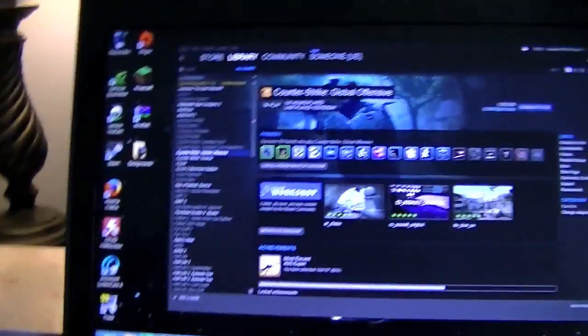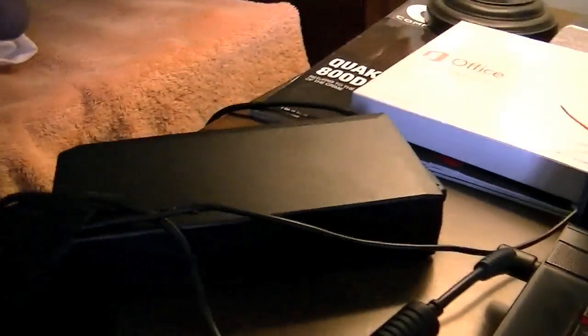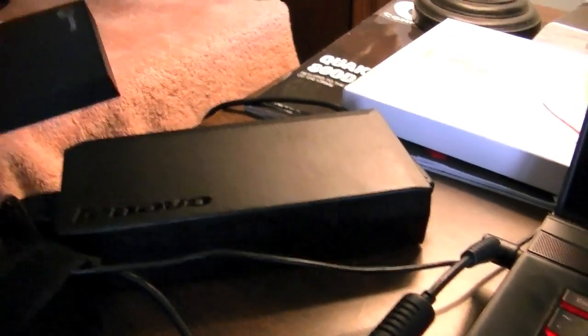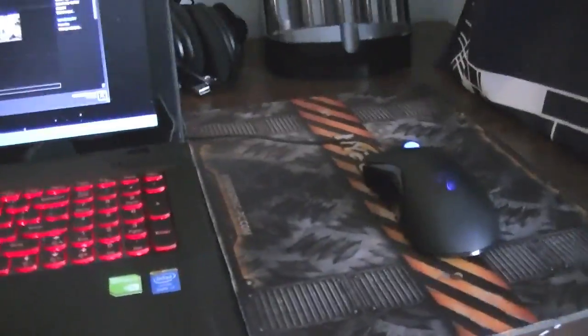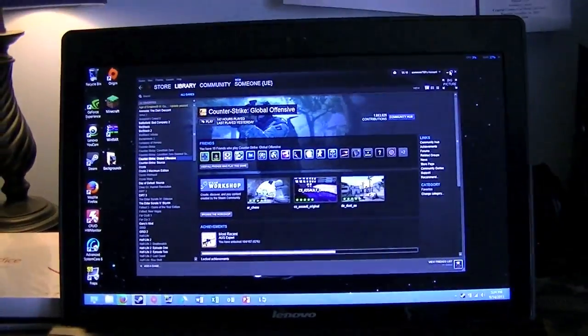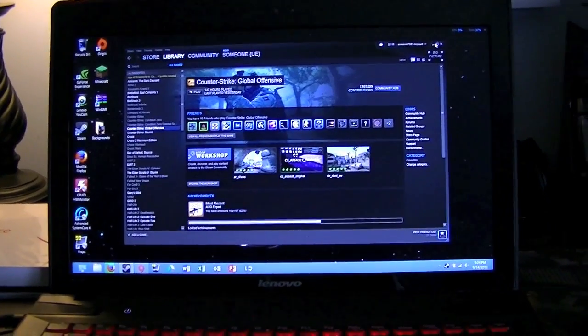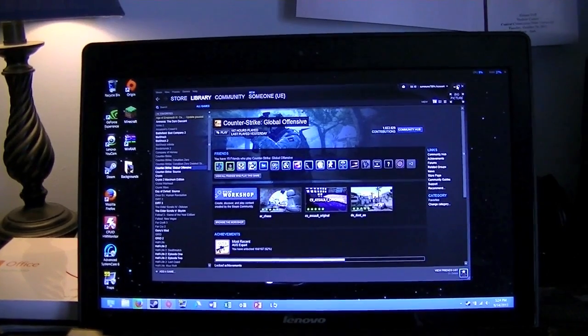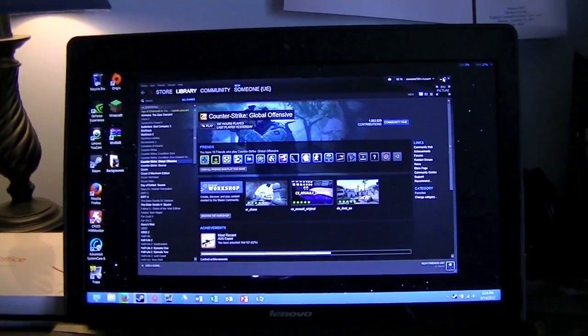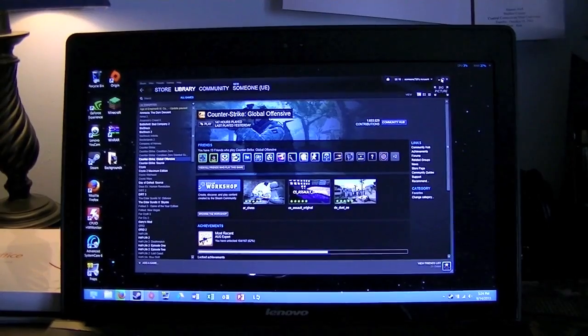Yes, here's the power brick, as some call it. It's fairly big, you know, not huge though, not too bad. And today I also purchased a carrying case and a Razer Death Adder 2013 ergonomic mouse, each for $60 to $120 total. Those will be arriving in a while.